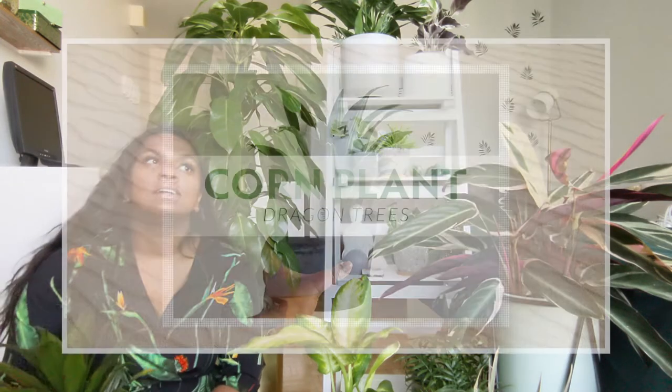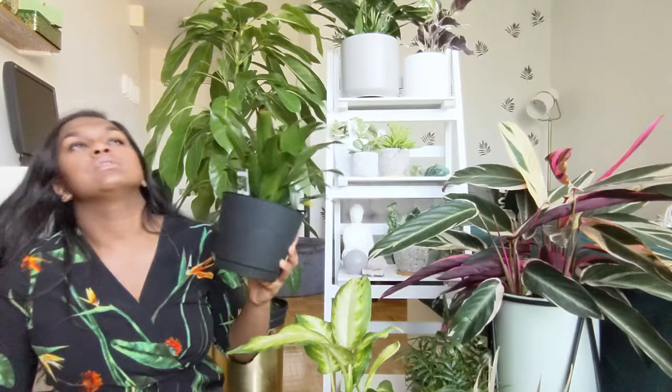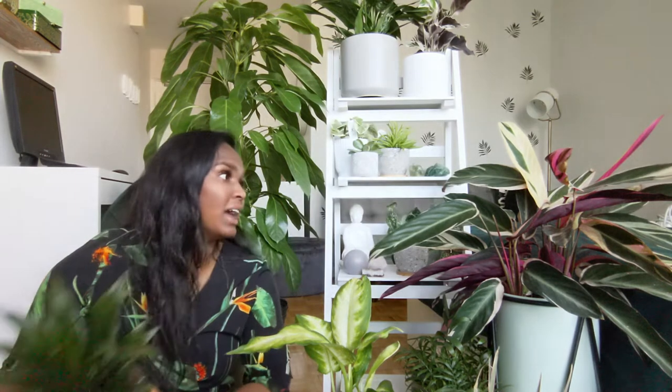This plant is not dying, but the edges are not doing justice, and it is a corn plant that I bought from Walmart. There's nothing bad about the plant, it's just not... I've had better. As you can see, I have better. I just think I could have purchased a nicer plant for $10, that's all.